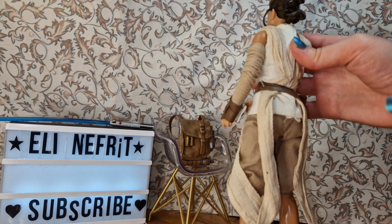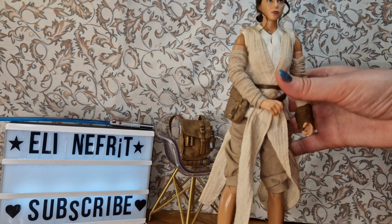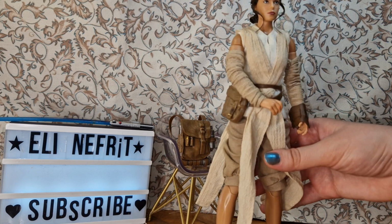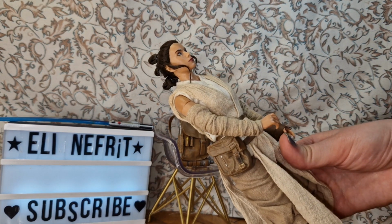First off, she was super affordable. She was 15 Bulgarian leva to me. This is how much she cost me, which is a great deal for such a detailed toy. She's very well made.